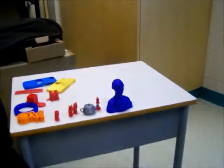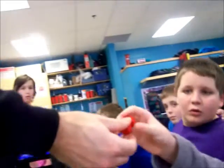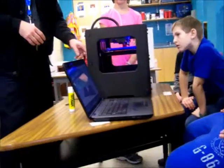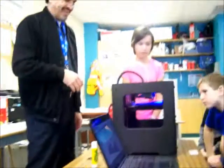For example, this nut and bolt over here is a good example. This was made with a 3D printer. The bolt is perfectly fine, and you can see it's threaded inside. If you look carefully, this is actually a working nut and bolt. So you can actually piece things together. It's amazing. I think I need one of these.